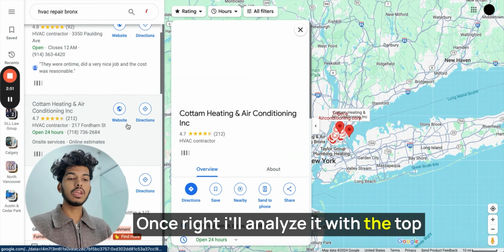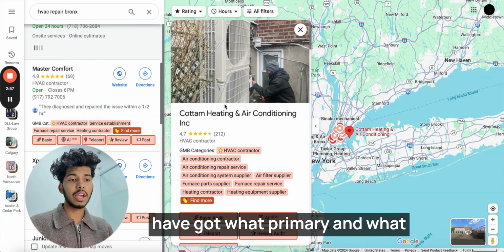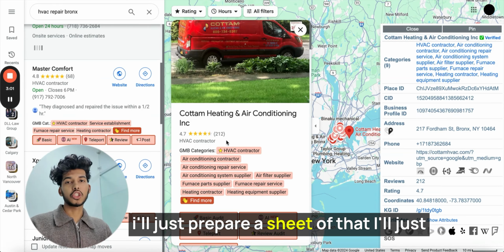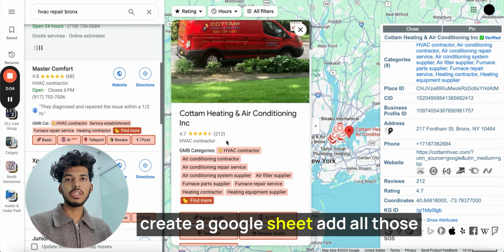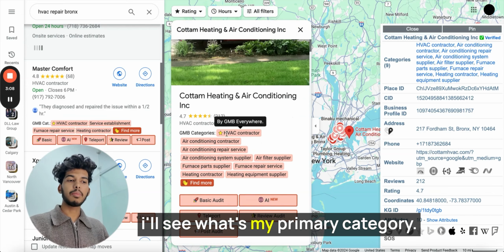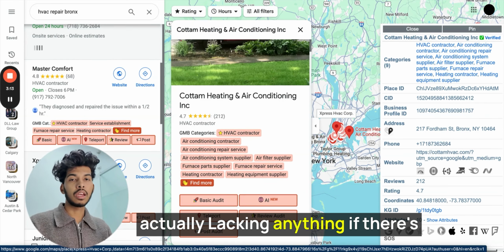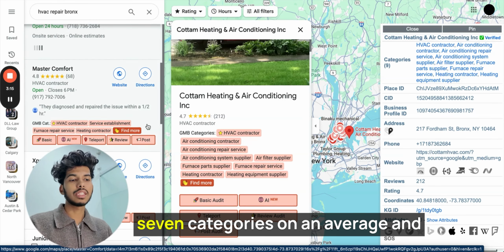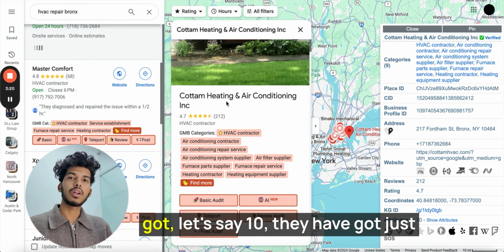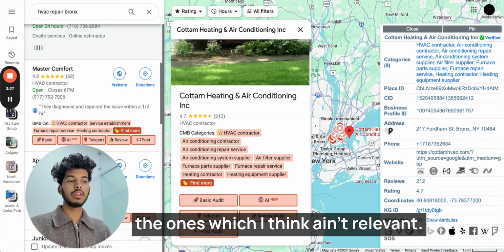I'll analyze it with the top 3 to 5 competitors. I'll quickly see what categories they have got, what primary and what secondary categories. I'll just prepare a sheet of that. I'll create a Google Sheet, add all those stuff, and I'll analyze my categories. I'll see what's my primary category, what's my secondary categories, if I'm actually lacking anything, if there's a deviation. Let's say they have got 7 categories on an average and I've got just 2, I'll just add. Or if I have got 10, they have got just 3, I'll remove the ones which I think ain't relevant.